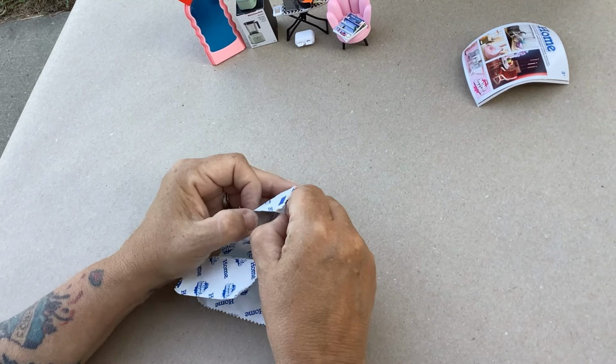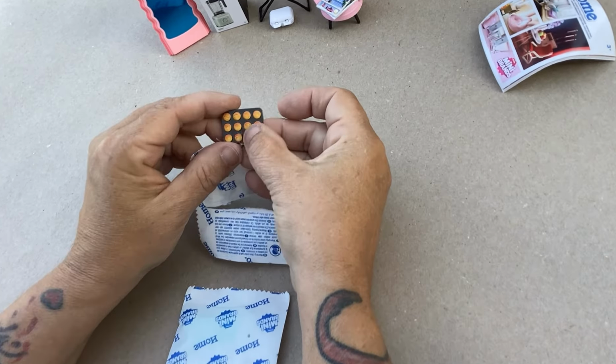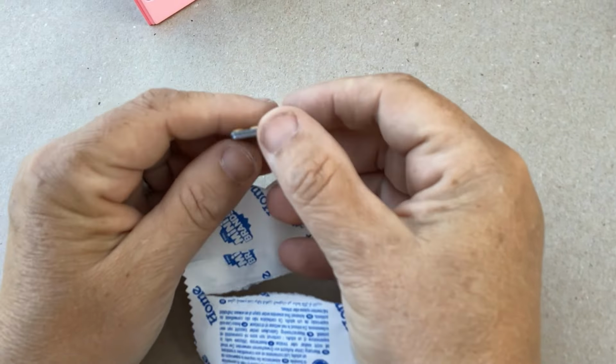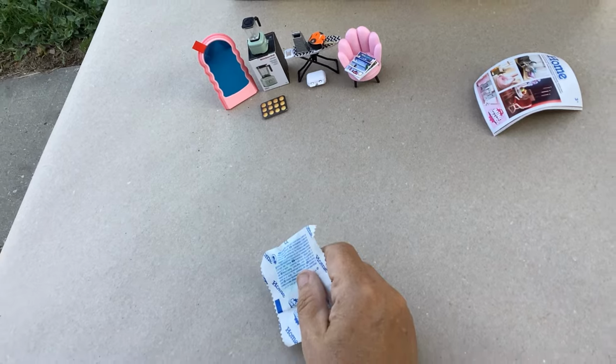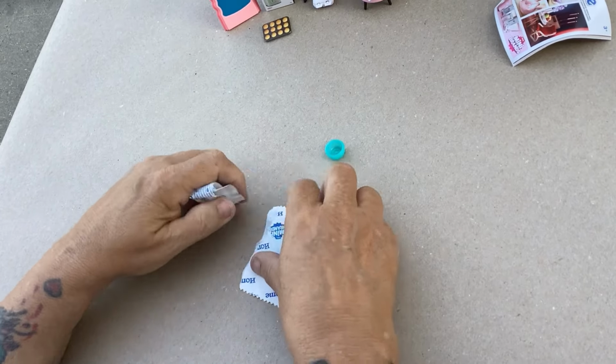And then I'm opening this one. Oh, cool. That's the little pan with the little muffins that are being baked. It doesn't have a realistic back to it like a normal muffin tin would, but still very nice indeed. And what do we got here?